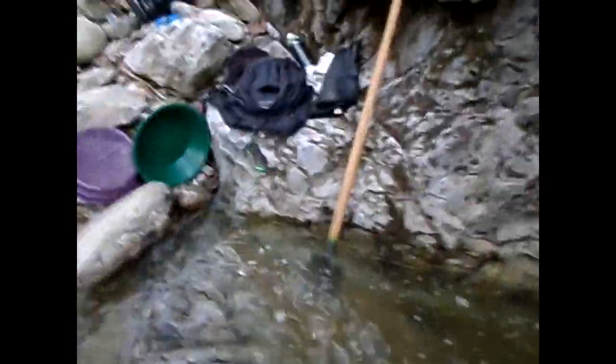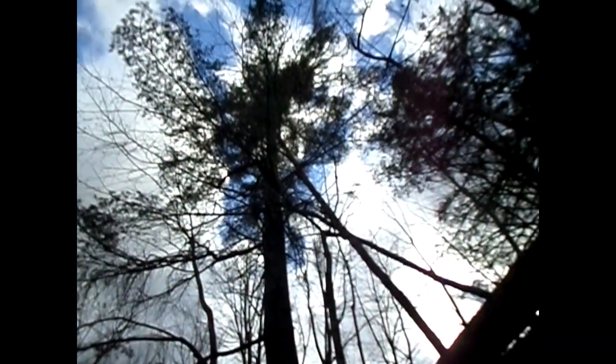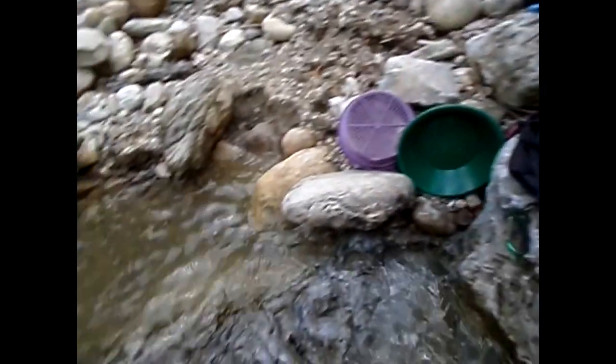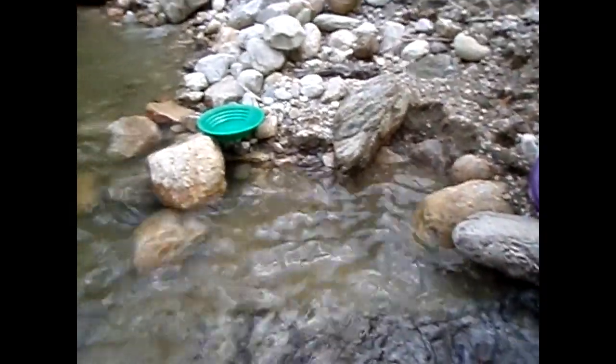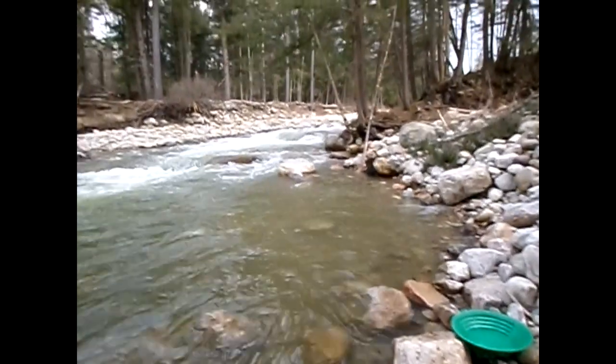You want to see why I keep looking up? That's a big tree, and when that wind blows, all I can think is it coming down, or one of the big branches out of it coming down and whacking me in the head. No thank you. Hey, so I think that's about it for today. Back gets kind of sore panning, so I think I'm going to get out of here.